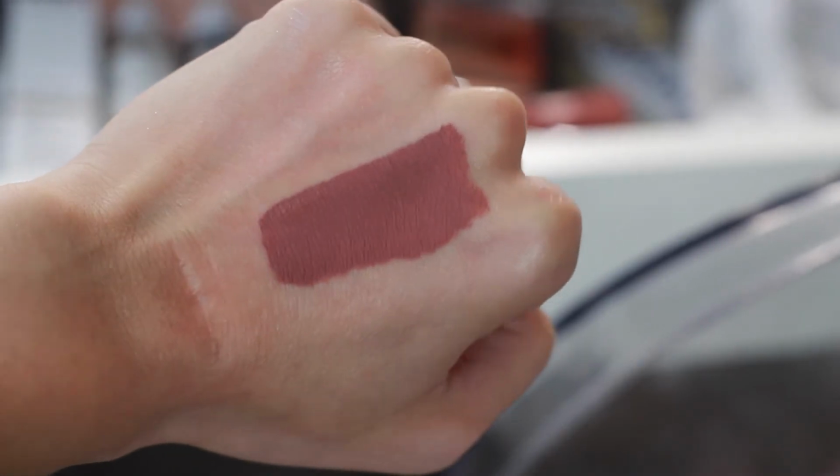I'm a little bit on the fence with these just because they are a little bit drying, and the way they look on your lips looks a little bit drying, and I've only tried the one shade, so I can't speak for the others, so I'm not sure. I would probably try more shades because they're so affordable, and I really love the packaging. The packaging is really nice. It's heavy. It has a more luxurious feel.